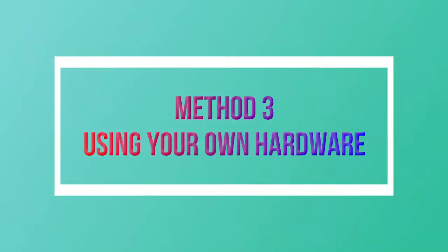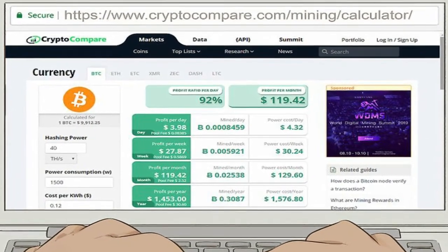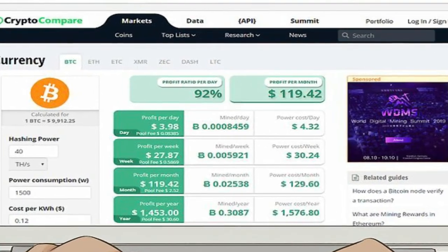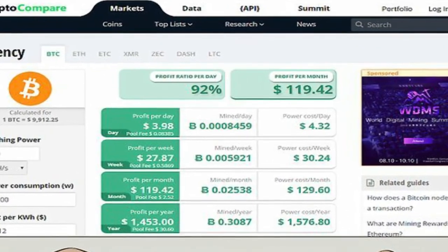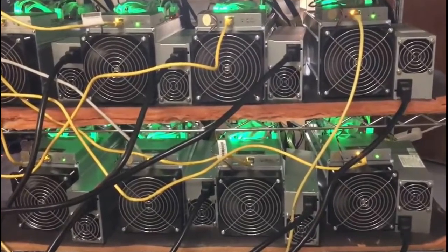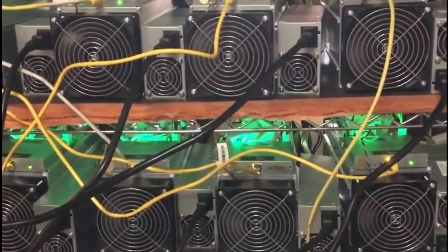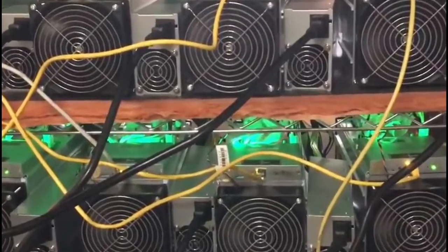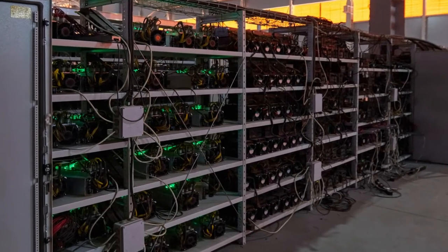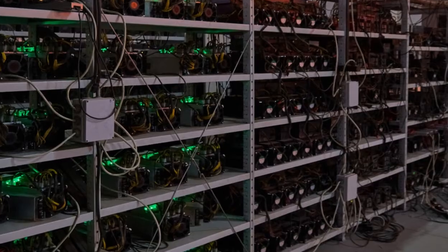Now our number 3 method is using your own hardware. First, you will have to use an online mining calculator to calculate mining profitability. Playing with different setups on an online mining calculator can help you determine whether it's worth it to you to start mining. Buy ASIC miners and a power supply for your mining rig. An ASIC miner is an application-specific integrated circuit, ASIC, designed specifically to mine Bitcoin. Essentially, it's a computer chip that needs a power supply to run it. ASIC miners vary in price depending on their hashing power and their efficiency.